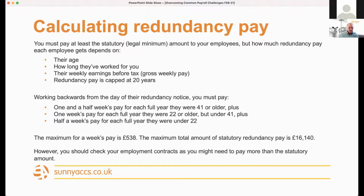It's worth mentioning, though, that gov.uk have a statutory redundancy pay calculator available online that will crunch all of the numbers for you after you've answered a few simple questions, so you don't need to memorise all of the above. Do remember to check employment contracts because they may stipulate an amount of redundancy pay above the statutory minimum. And you can also choose to pay higher amounts if you want to encourage voluntary redundancies, for example.